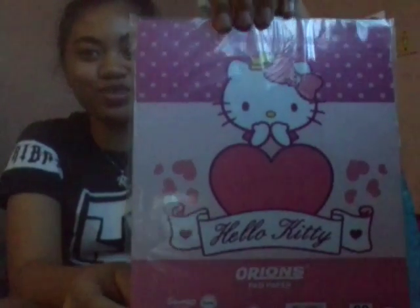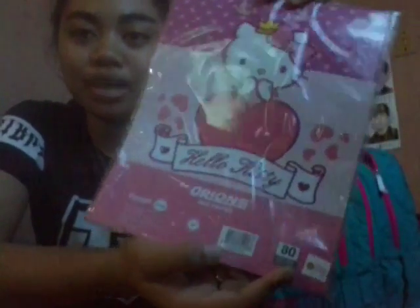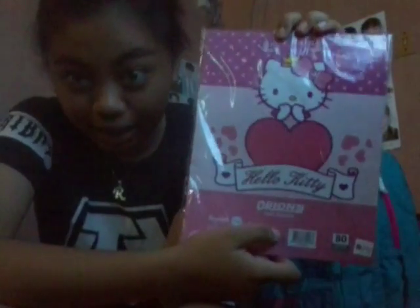The next one, I will show you my pad paper. It's also Hello Kitty. It's really cute. It has a Hello Kitty logo in here, and it has a day, number, and date. I buy this on Pandayan Bookshop. It's only 32 pesos. In dollars, it's only cents.